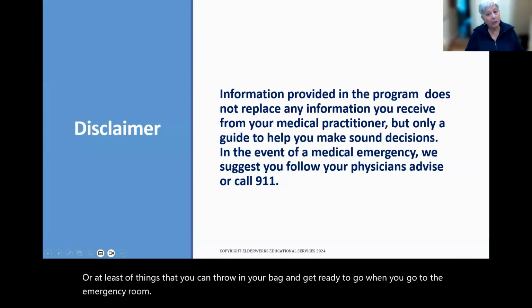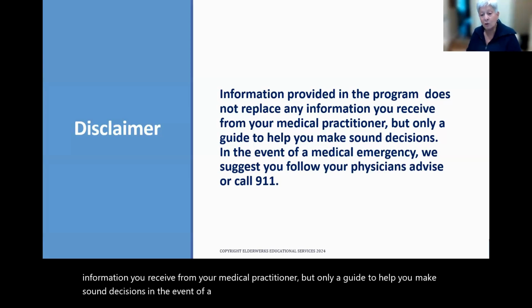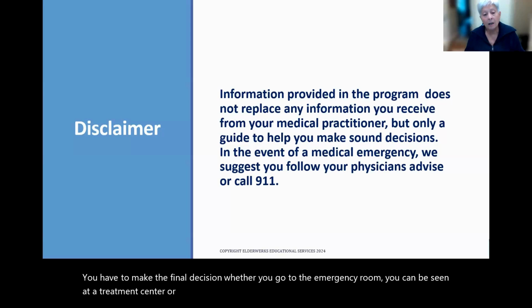Just a little disclaimer here: information provided in this program does not replace any information you receive from your medical practitioner, but is only a guide to help you make sound decisions. In the event of a medical emergency, we suggest you follow your physician's advice or call 911. So anything that we talk about in here are ideas and suggestions. You have to make the final decision whether you go to the emergency room. You can be seen at a treatment center or your doctor's walk-in clinic for your health concerns.